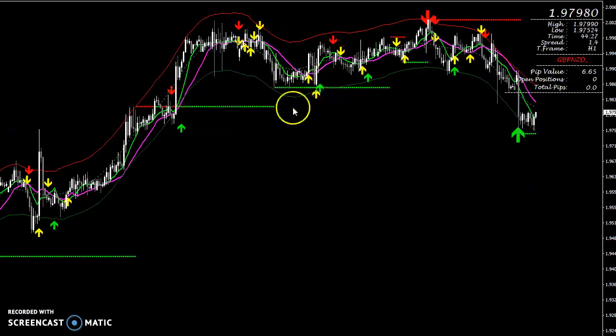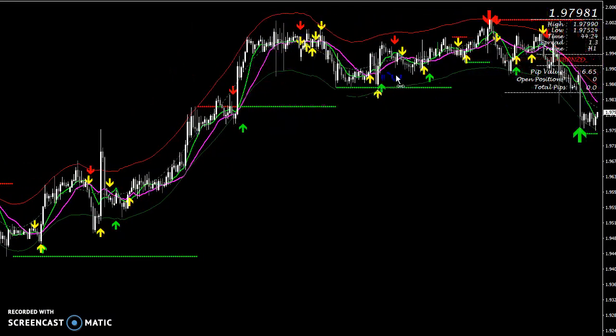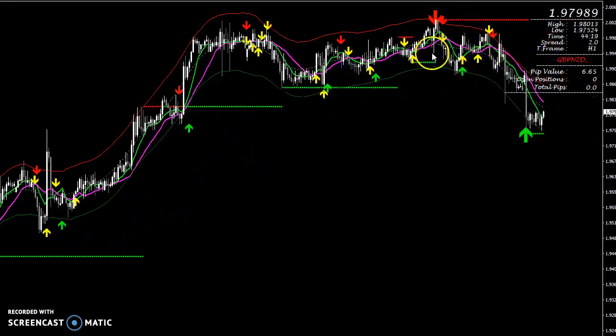Then I sent out a signal on this one. GBP, NZD, same exact thing. I sent this one yesterday morning. Okay, this is what I saw, top of my screen. Okay, none of this was here. I just seen 1, 2, 3. I sent the signal out right here, and watch what happened. Wait, boom, bam, right there.